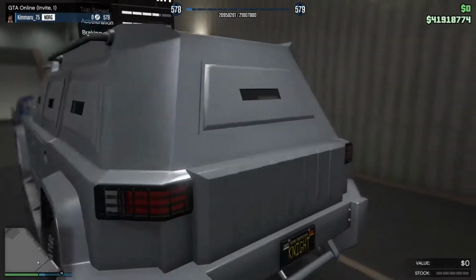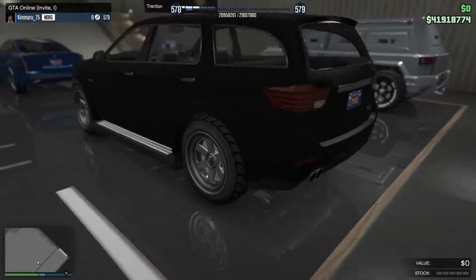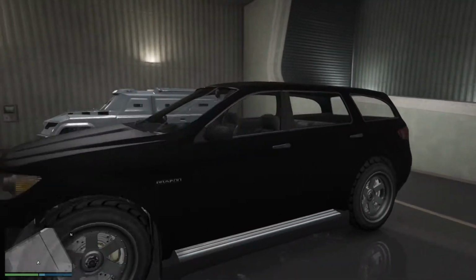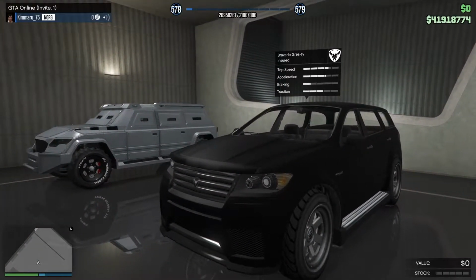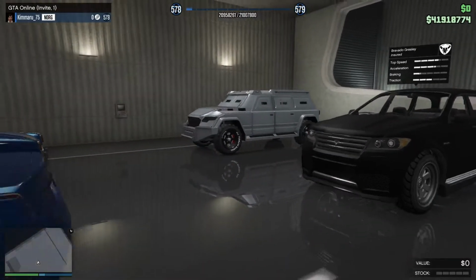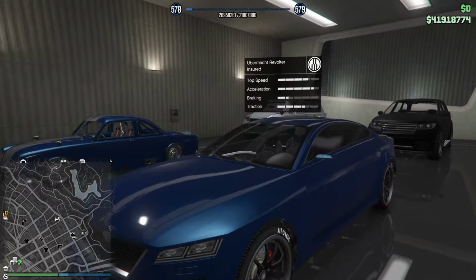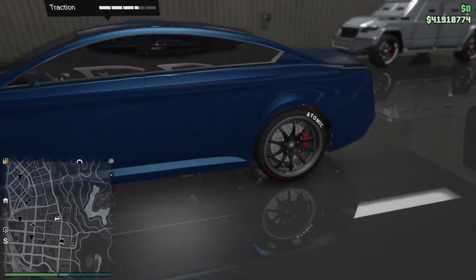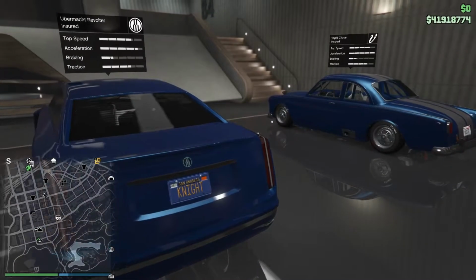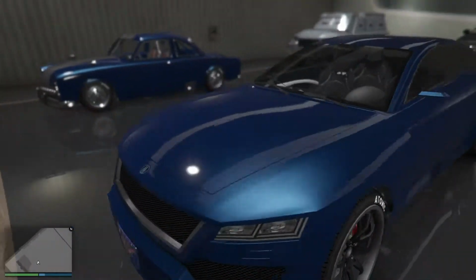Don't really like to use this car, so I don't. And then we have a random car that I stole some random day. Just wanted this car in my collection. And we have an American thing, the Revolter. Not sure what this is based off, but yeah, I have it. I got this for free from Rockstar as well.